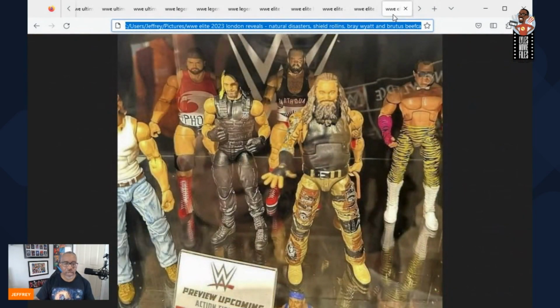Then we have another lineup of figures, and you just can't see it, but it's the They Live version of Roddy Piper. Another figure, if you want to get some jeans, you can rock in there. Then we got the Natural Disasters back in rotation, which is great because those are really good figures. So it's nice to see everybody can get another crack at them. Shield Seth Rollins, a figure I need because my original one, I don't love the articulation. This one's going to have double jointed elbows and be a lot easier to pose and maneuver.